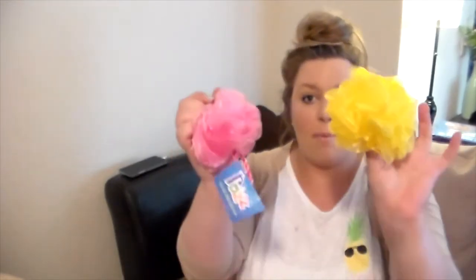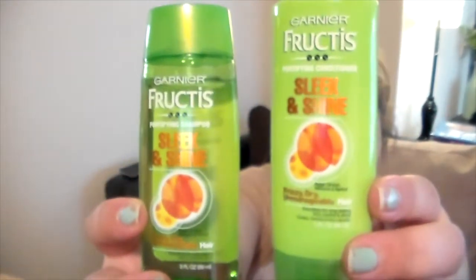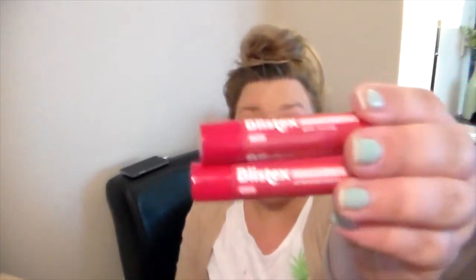We also have loofahs. We actually found cute little mini ones. He has his body and face wash. I got the mini Garnier Fructis shampoo and conditioners. We can both use this. I am stocked up on the chapstick. I have heard that this you definitely do not want to forget. So we actually bought a 3-pack. I've been using one, but definitely get chapstick. I've heard that it will save your life. I brought also, this is mine from home. It's not travel size. This is my normal size one, but it's the Honey Infusion Suave Professional.